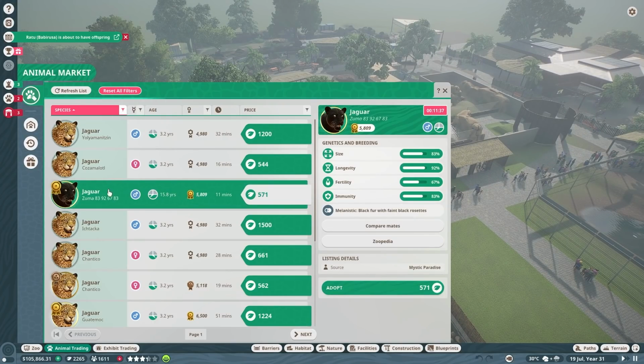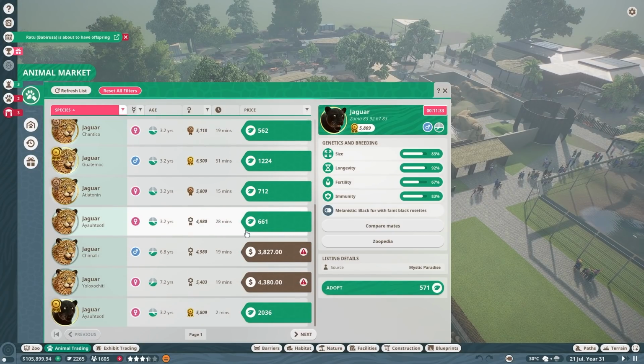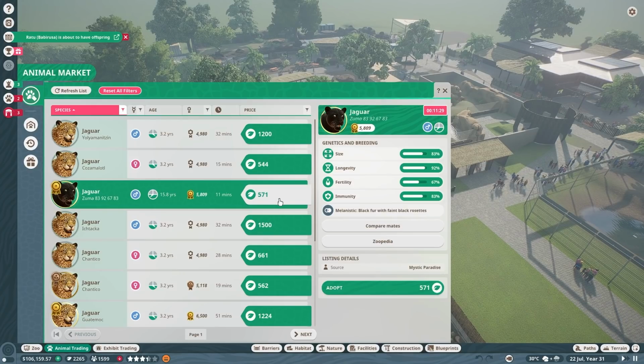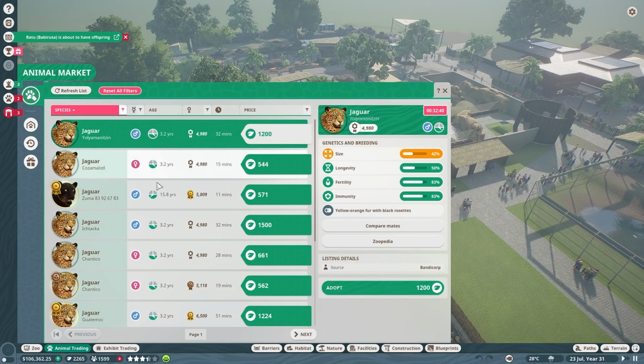This one's a gold one. I don't really want a gold one. I don't want to pay for it. We might be left with this one then, you guys. I know we can afford this one.